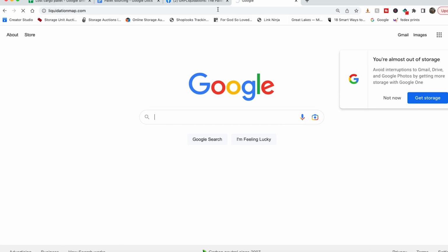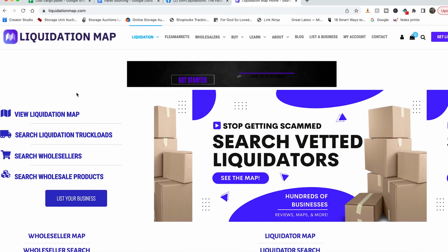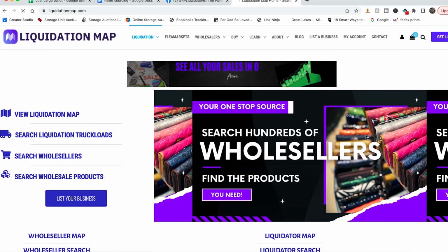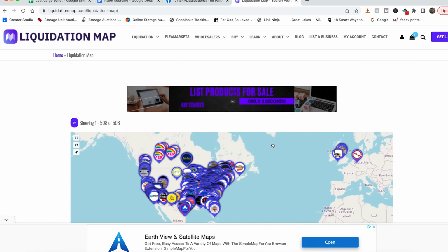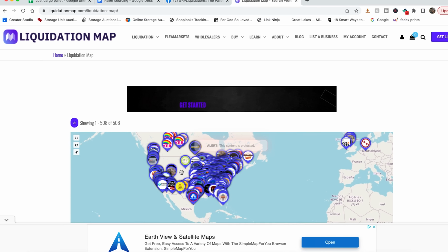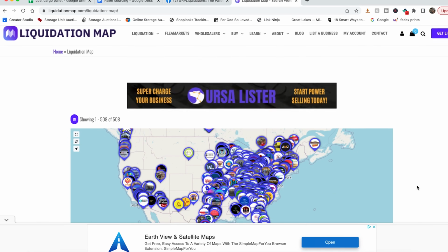Another great strategy to find liquidators, if Facebook isn't working that great for you, is to go to a site called liquidationmap.com. This is an amazing resource. It has a nationwide map of different liquidators in your area. As you can see, they're all over the country, and these places are more reputable, they're registered, and they're legit businesses. So if they're on this site, they're most likely not a scam.